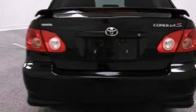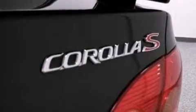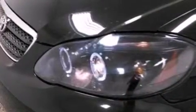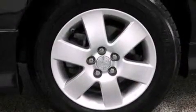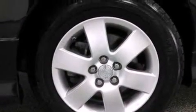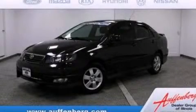All of the following features are included: a low tire pressure indicator, air conditioning, a rear window defroster, a six-speaker audio system, a leather-wrapped steering wheel, a passenger side vanity mirror, a passenger side airbag, a split folding rear seat, a CD player. We invite you to contact us today to learn more about this vehicle.